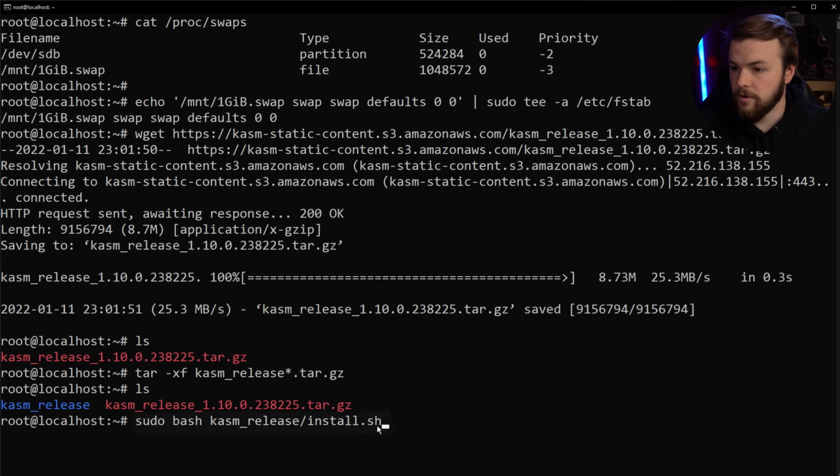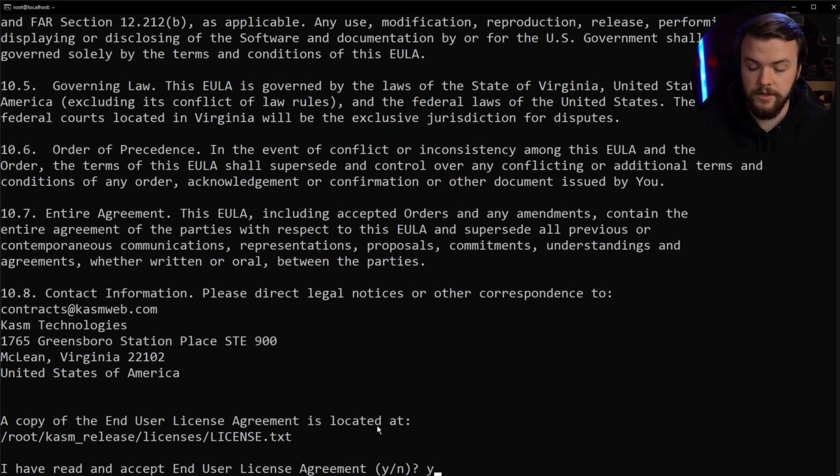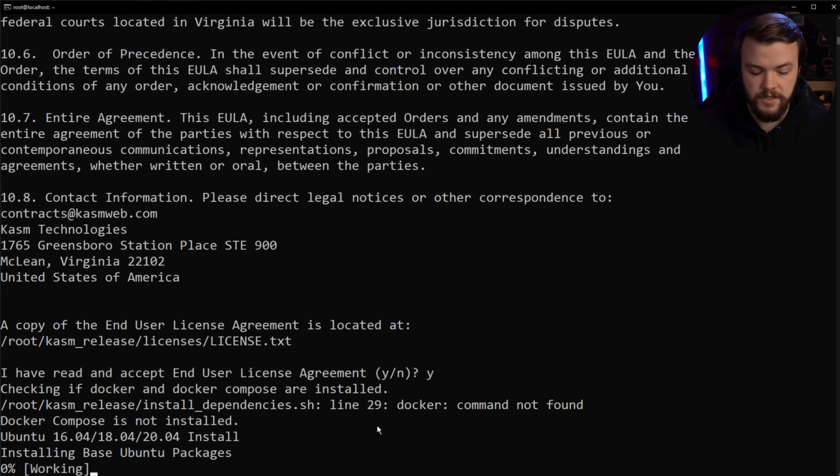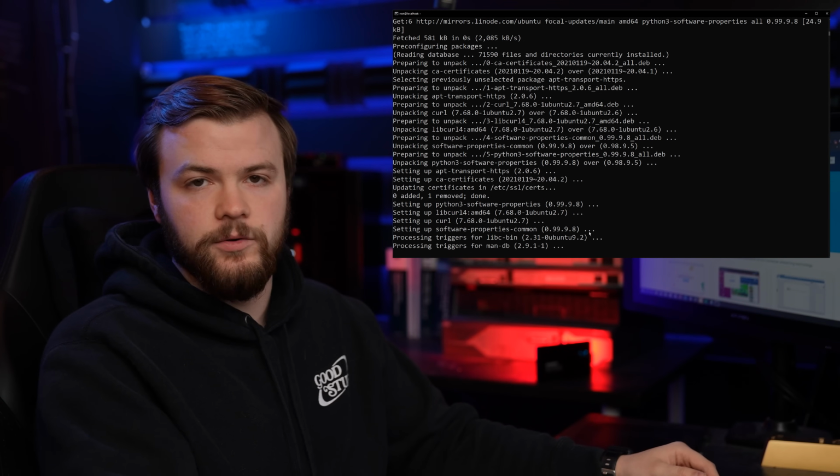Then we will do sudo bash, and that will just run this installation script. Then they'll want us to accept the end user license agreement. Just hit yes and enter. And this installation is gonna take a little bit, so go take a coffee break. We'll get back to it in a second.